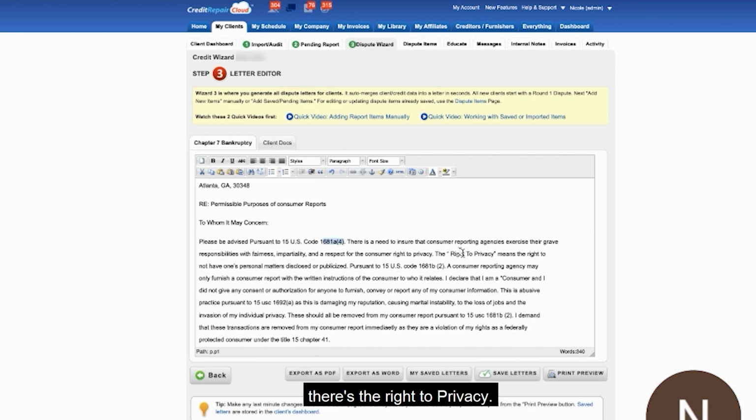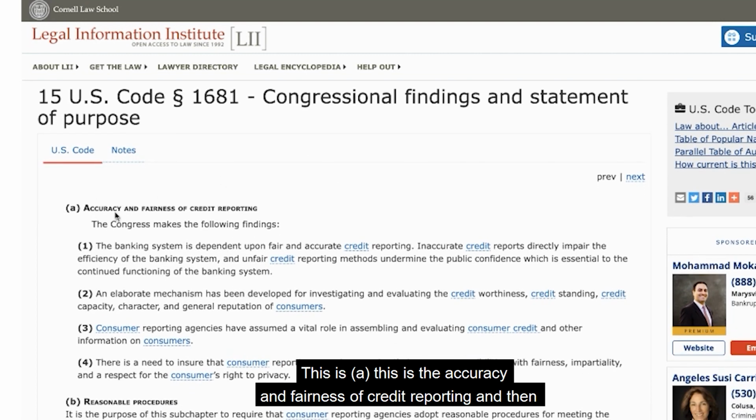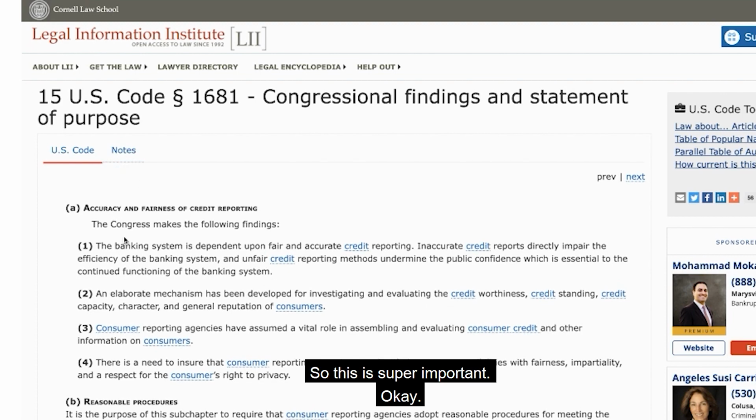There's the right to privacy. Okay. Did you know that you have the right to privacy? We've got it right here. 15 U.S. Code 1681, Congressional Findings and Statement of Purpose. This is the accuracy and fairness of credit reporting. And then you want to go down to 4. And it says there is a need to ensure that the consumer reporting agencies exercise their grave responsibilities with fairness, impartiality, and a respect for the consumer's right to privacy. There you have it. So this is super, super important.